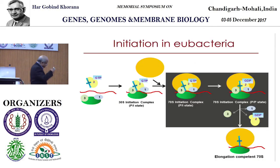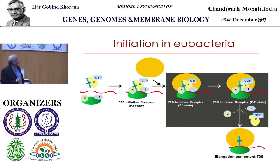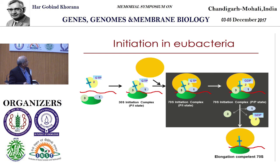Now, this is the initiation pathway that has been known for some time. Much of the important activity in initiation is happening on the 30S ribosome. You have all the initiation factors bound there. Initiator tRNA is there. The 50S subunit joins. And then something happens. All of the initiation factors go away. Initiator tRNA occupies the right place. And we have an elongation-competent 70S ribosome.